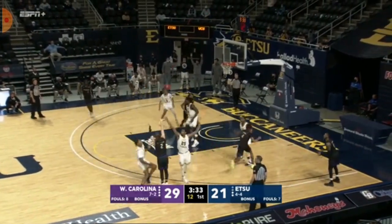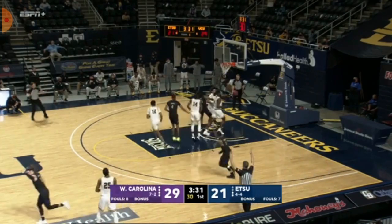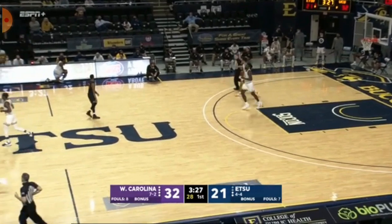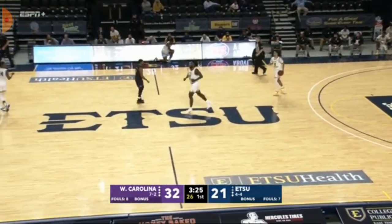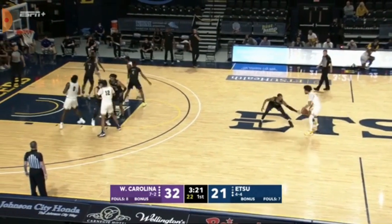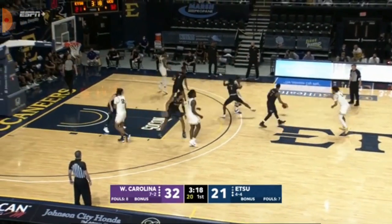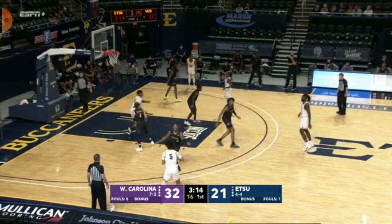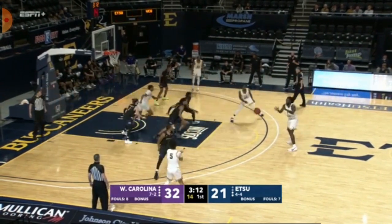McCray, Halverson, just enough room to take it and make it. I'm convinced he can make it from there. ETSU can ill afford to drop off of him and dig. If your philosophy is, I'll believe it when I see it, then Matt Halverson is showing it so far.